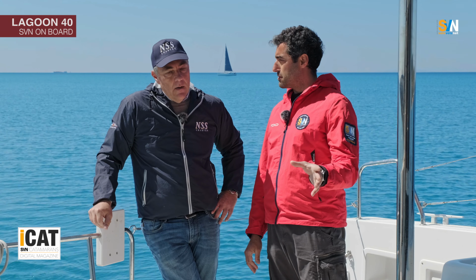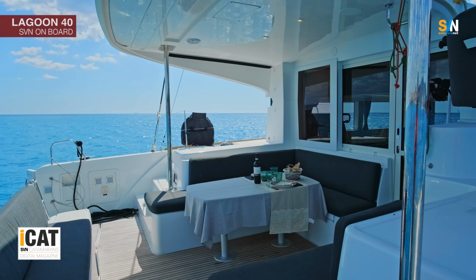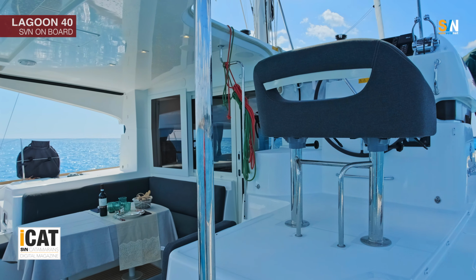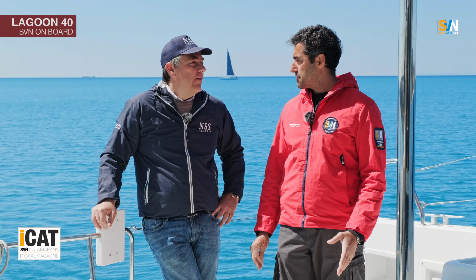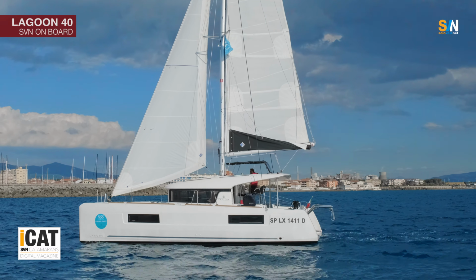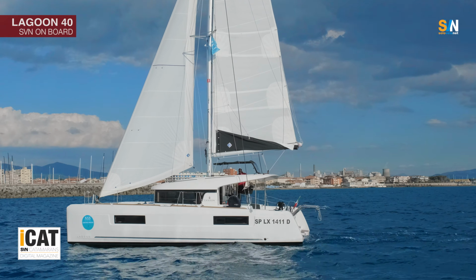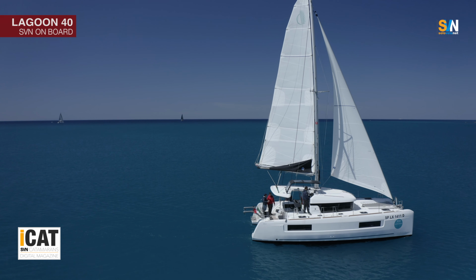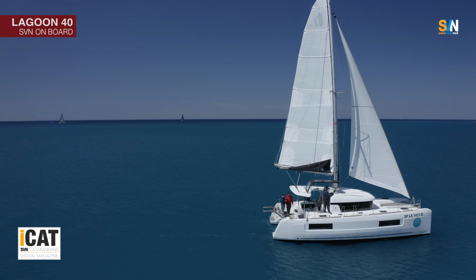How many persons can you accommodate? You can easily accommodate 9 persons, without any problem. We are in a 4-cabin boat, so normally you would be 8 persons on board. Okay, and this is part of your charter fleet. Yes, this is part of the charter fleet. It's a kind of boat that is very much requested in the market. It's the entry level from Lagoon, so people approaching the catamaran normally start with the smallest one, but very comfortable with 4 cabins. At the end, the price for the boat is perfect for a family.